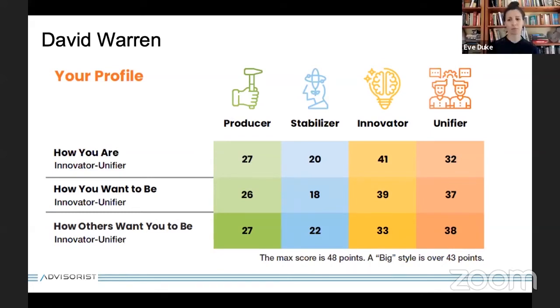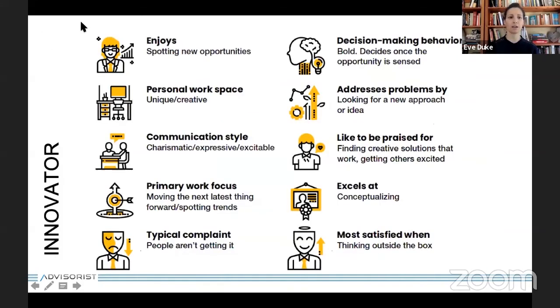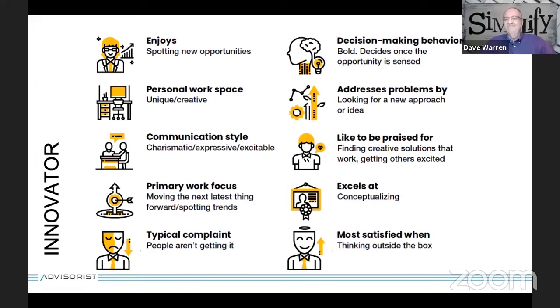Yeah. Very accurate. Let's look at, we can pull up, here is the innovator in a nutshell. So yeah, as we've learned, spotting new opportunities. They might have maybe more creativity in their house, maybe more uniqueness. They're charismatic, excitable. And yeah, a big complaint is they're not getting it. You don't get it. Right.